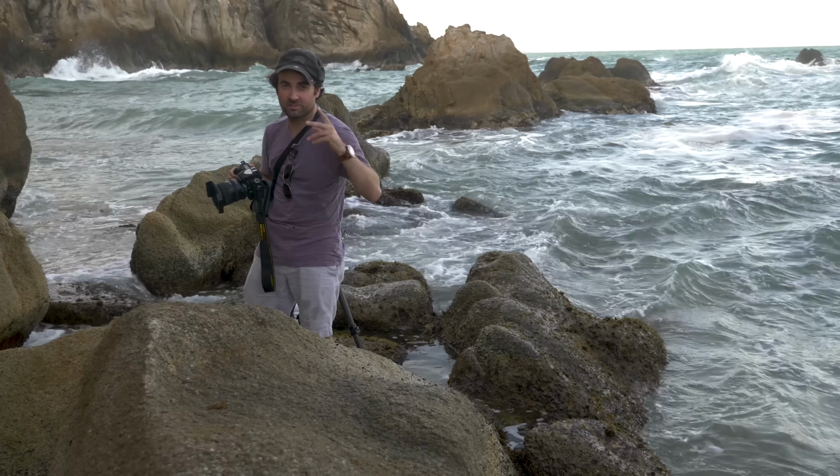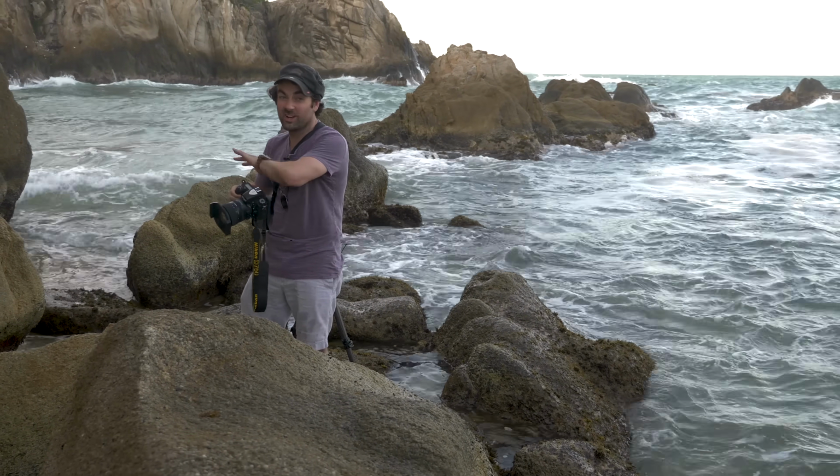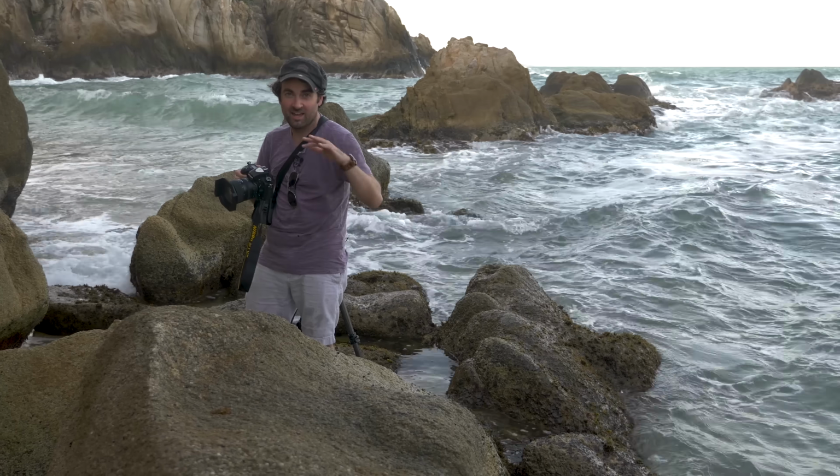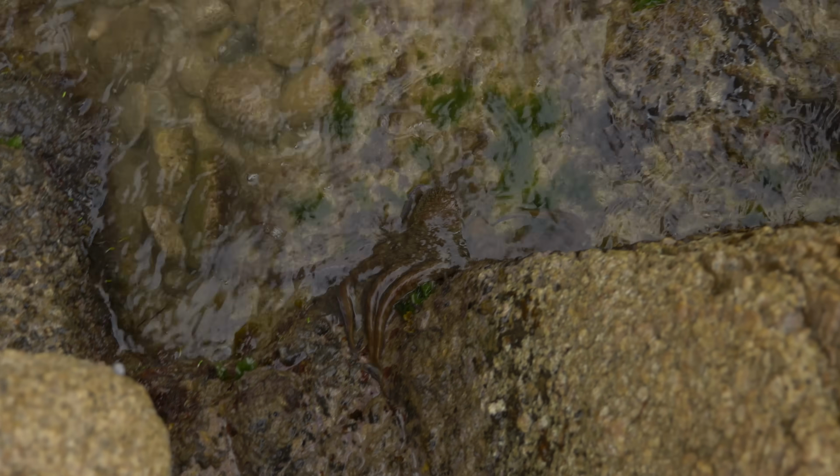I think I'm gonna do 2 different exposures. I think I'm gonna do a shorter exposure for the water, and then try to do a really long exposure for the sky, and then just blend the 2 together. Apparently we have octopus out here and they're hitting our cameraman.